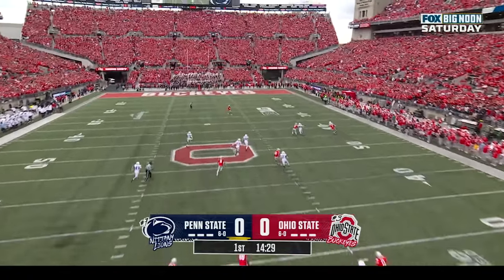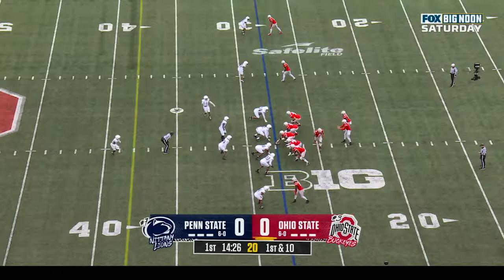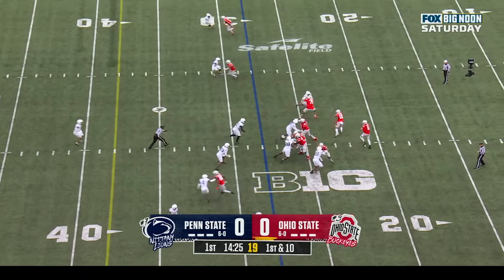You mentioned him, Gus. He's in for the injured Denzel Burke, who's not playing today. Thompson will send it away. Back deep, Jaden Ballard, and Ballard with the fair catch. First down and 10 at the 28-yard line for Ohio State.